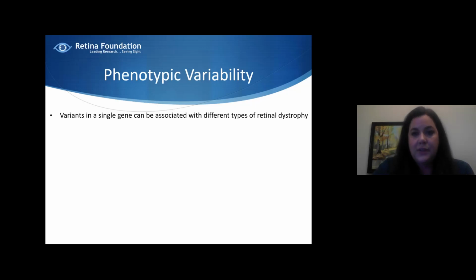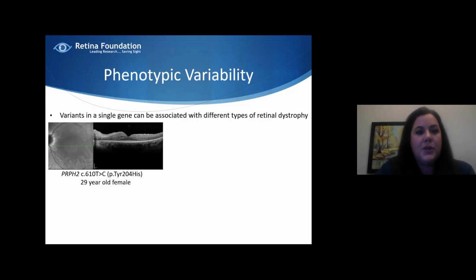Variants in a single gene may be associated with different types of retinal dystrophy. Here we're talking about one gene in particular called the PRPH2 gene. I'm going to show some examples of what's called an OCT. An OCT is a device that we use to image retinas, and it takes cross-sectional pictures of a retina so that we can look at the different layers within the retina.